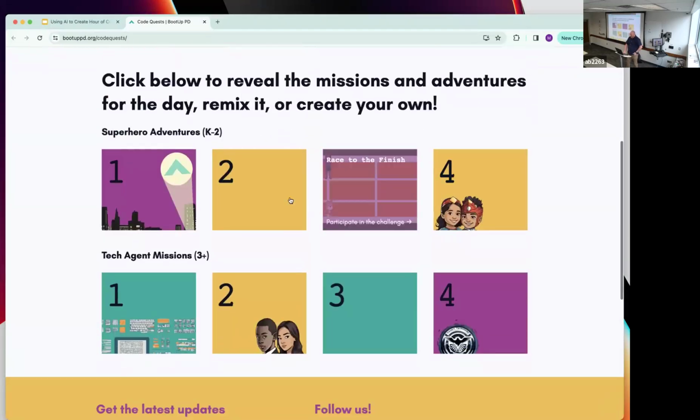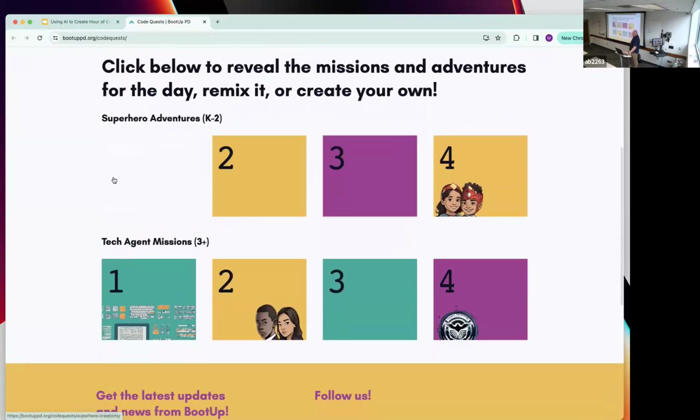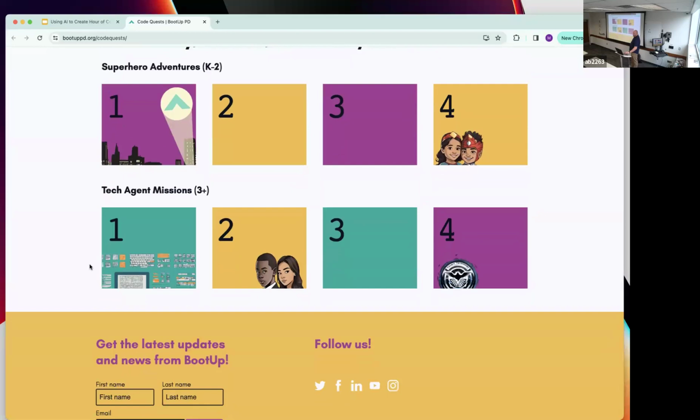Okay. So once you get here at CodeQuests, we developed K-2 superhero projects, and we developed 3+ tech agent missions. With these CodeQuests, we thought that students would be excited about doing coding if there was an engaging reason for doing coding. So as you're going to see, we put them in the role of a secret agent tech crew who need to help a field agent who's out in the field. They need to develop things for this field agent in order to help.